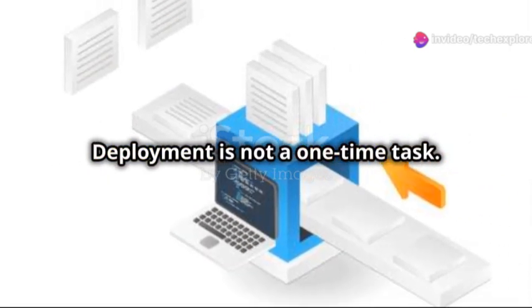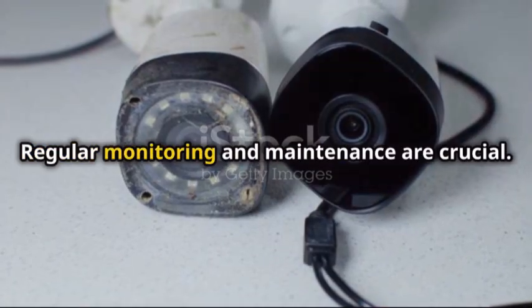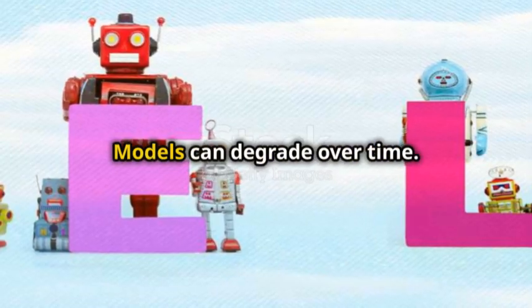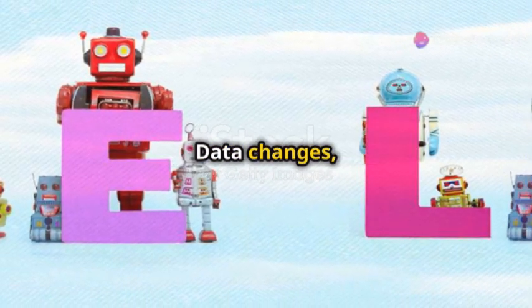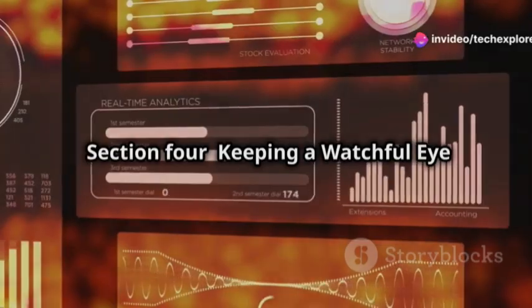Deployment is not a one-time task. We need to ensure our models continue to perform well. Regular monitoring and maintenance are crucial. Models can degrade over time. Data changes, patterns shift. We need to be vigilant and adapt our models accordingly.